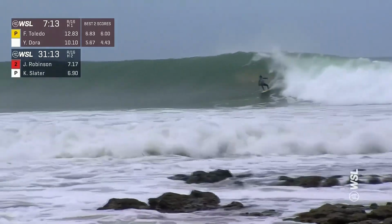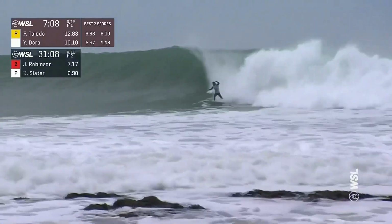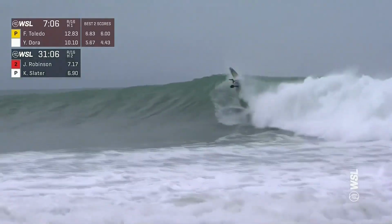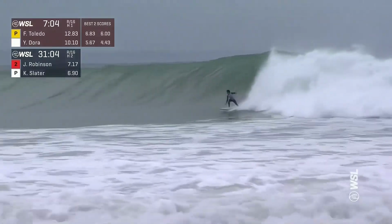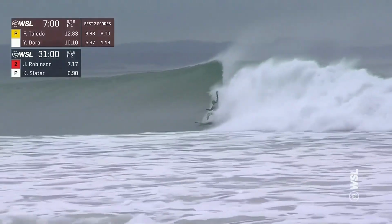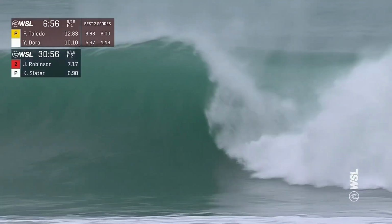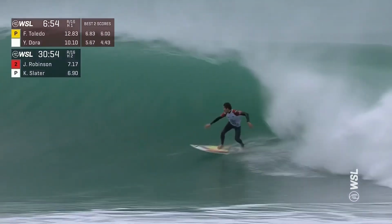What's he got? We see him on a steep wall here. Off the bottom, bangs one. Nice and steep. Little drift in that turn as well. Again, hits it nice and hard, really critical in the pocket. Judges want to see that. And it is a dynamic pocket, absolutely racing away. And he finds himself some cover, gets in a real throaty tube.